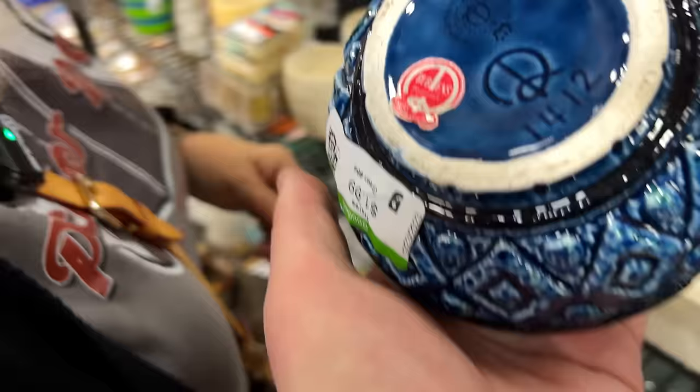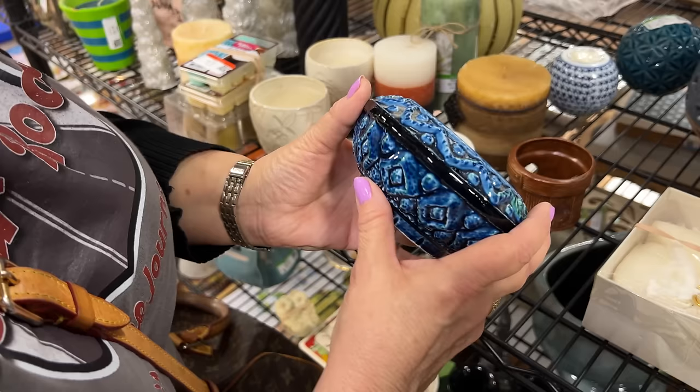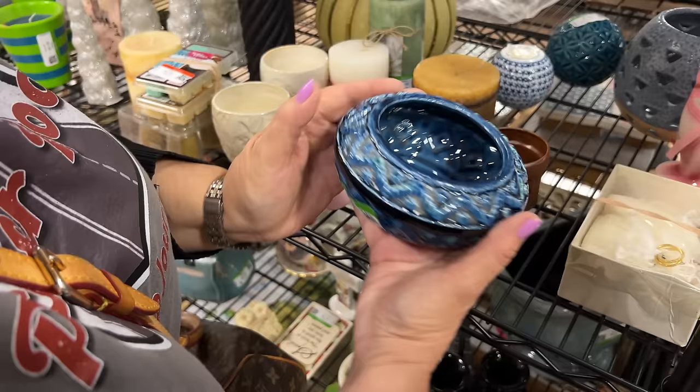Yeah, this is a nice little piece. Look at that. That's a nice little piece of mid-century pottery. I like the colors a lot. I do too. I like the design. I like the blue and green colors. It appears to be in excellent condition.